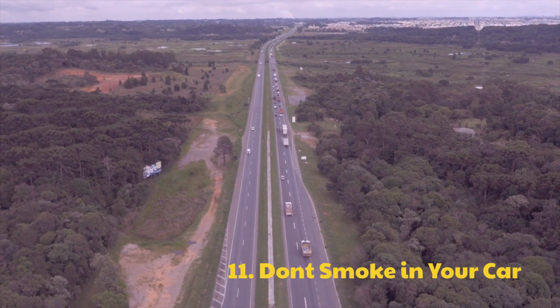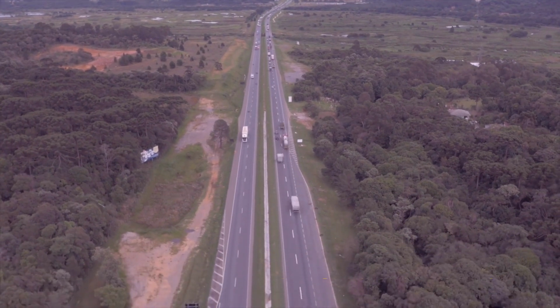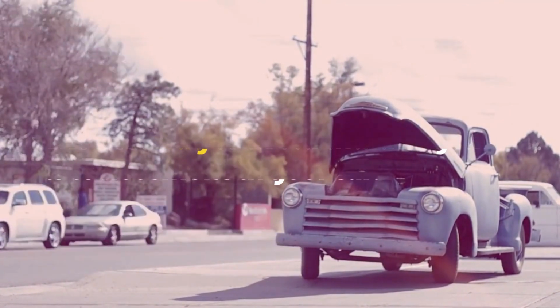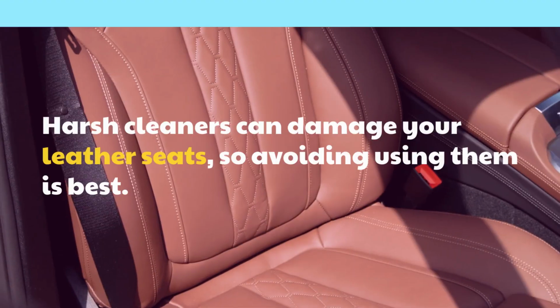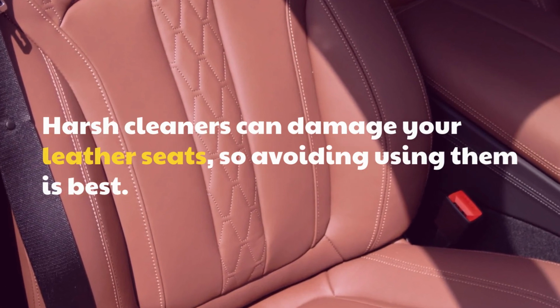11. Don't smoke in your car. The best way to avoid this altogether is to not smoke in your car. 12. Avoid using harsh cleaners. Harsh cleaners can damage your leather seats, so avoiding using them is best.